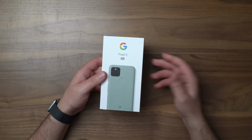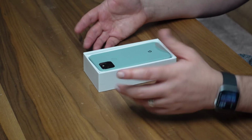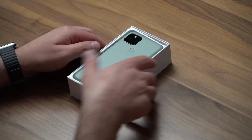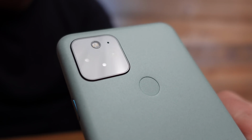Well, in terms of boxes, this is about as standard as it gets. Whoa, two things. This color is really cool. Let's examine that more in a second, but it looks like somebody punched in the corner of this box here. Now, who out there doesn't like peeling the plastic off of a new phone? What color did I get here? I'm not even sure. In case you're curious about the specs here, this is the 5G millimeter wave, 128 gig, Sorta Sage. That's the color, that's what I was after. And that is a nice color.